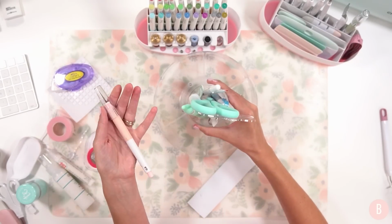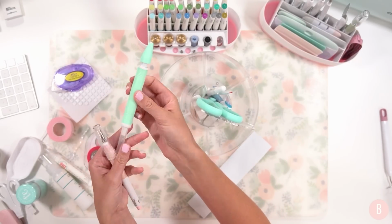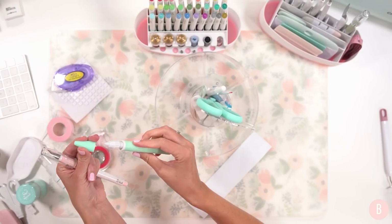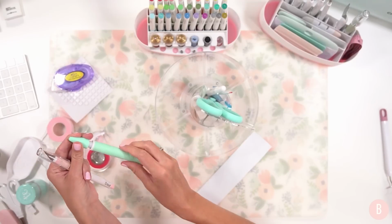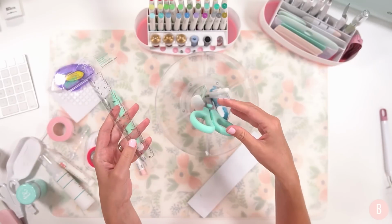So I have my True Control knife there. I haven't used this yet, but I've had this in my stash. It's a little picker-upper tool, more like an awl, but it also has, oh, maybe I haven't installed it yet. It also has the little rolled tip if you want to give some dimension to flowers.